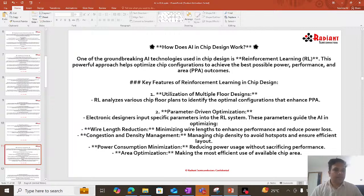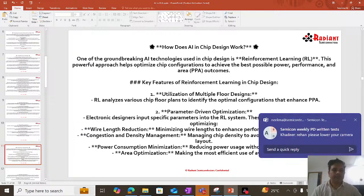Now, congestion and density management. Density is related to cells, congestion is related to nets. So congestion and density management means managing chip density to avoid hotspots and ensure efficient layout. We can also take help of artificial intelligence to take care of global congestion, local congestion, and cell density, so that it helps in managing the overall chip density, to avoid any kind of hotspots and to get an efficient layout.